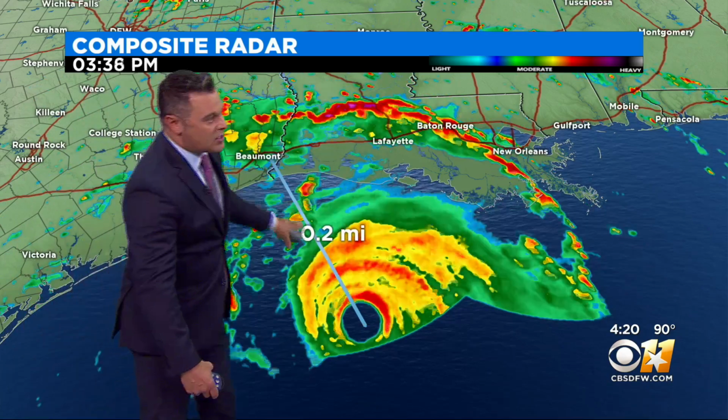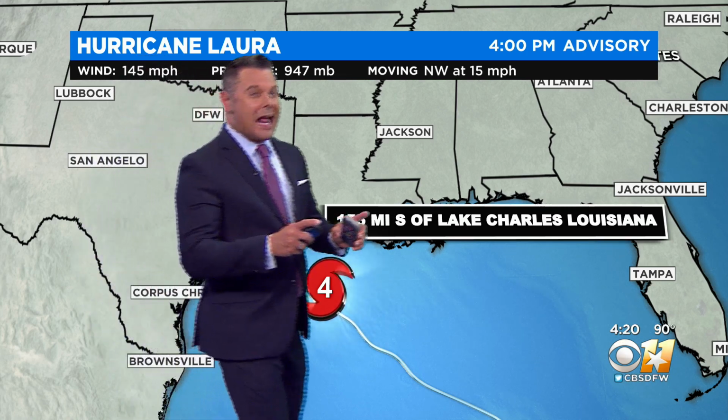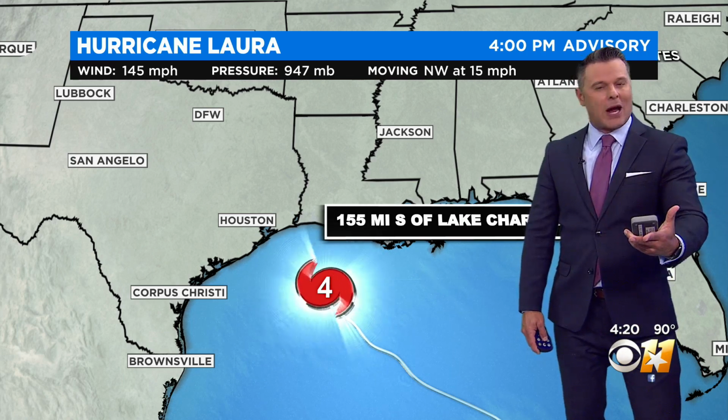That center of circulation is about 180 miles southeast of Beaumont, 155 miles south of Lake Charles, Louisiana. I misspoke a little bit earlier. It actually has gained strength. It's up to 145 miles per hour now, and that center has slowed down. It's moving to the northwest at 15, and right now the pressure is 947 millibars. If you'd like to track that and write it down, as we're going to be tracking Laura.